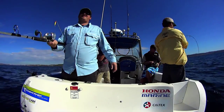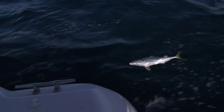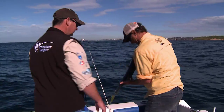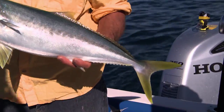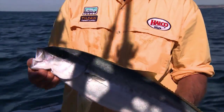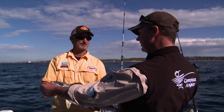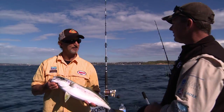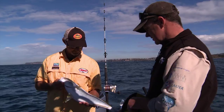Nice little fish, huh? Yep. Same size again, I think. He's alright, a lovely little king. I think I picked him up. He's not a bad little fish, I think he goes 65. Pretty little fish. What do you reckon? We'll measure it. You can see there, tip to the tail, he's just under 68. But you know what? We might let him go, because I reckon if we're going to get one for dinner, we're going to catch a good one for it. Alright, we'll let him go.